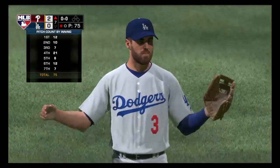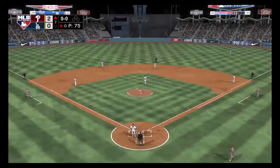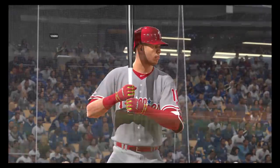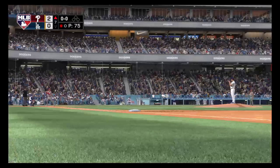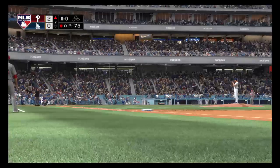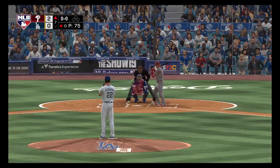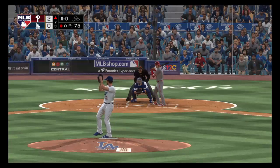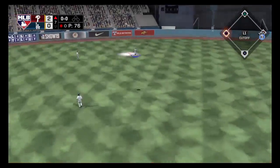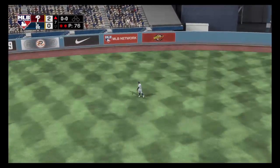Up next for Philadelphia, the second baseman, Cesar Hernandez. Coming to the plate now, Cesar Hernandez. He comes in 0 for 2 thus far. First offering on its way. Swung on and lifted in the air to left center. Verdugo calls off the left fielder as he takes charge for the second out.